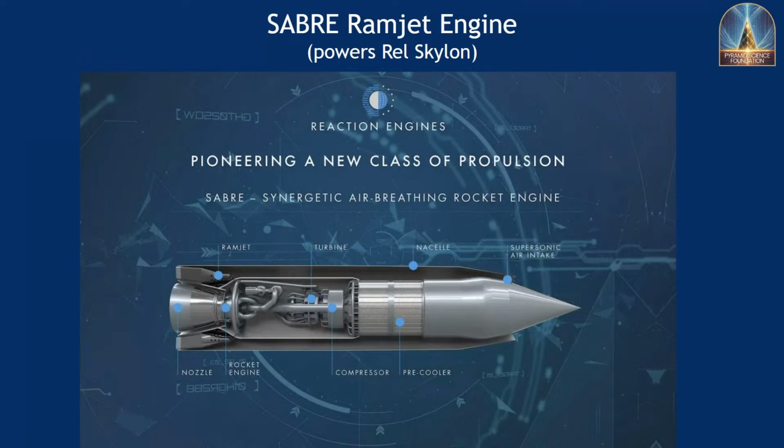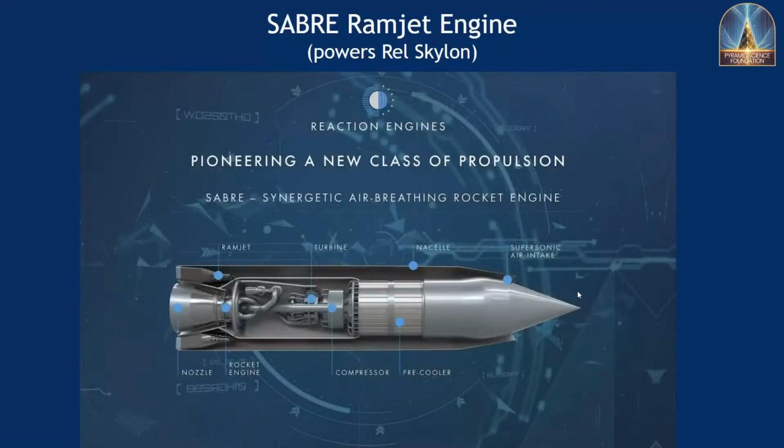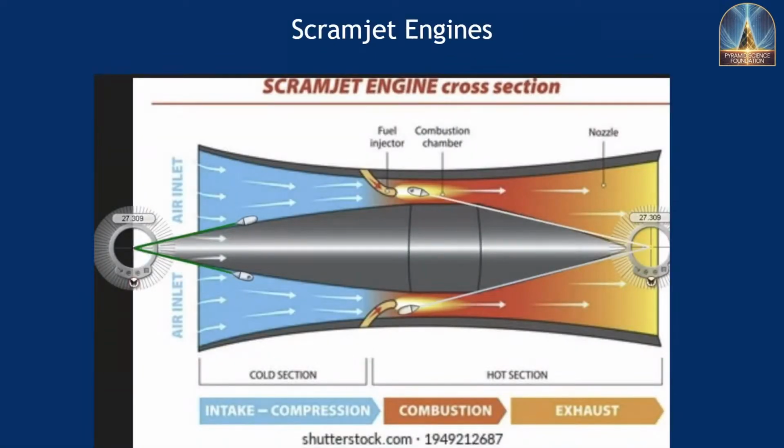Now we're going to move on to ramjet and scramjet engines. And as we talked about earlier, a ramjet engine and a scramjet engine are going to have divergent nozzles. And we can see here on the left-hand side a divergent nozzle. And sure enough, when we measure that, we're going to see that it has this golden ratio scaling angle as well.